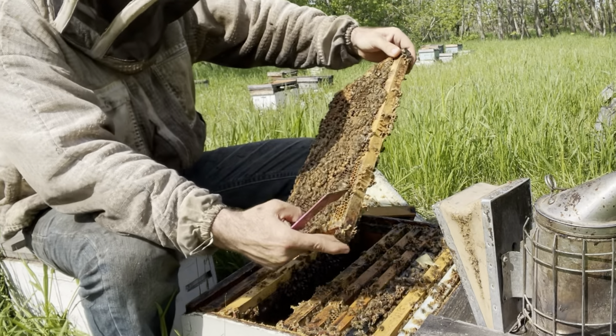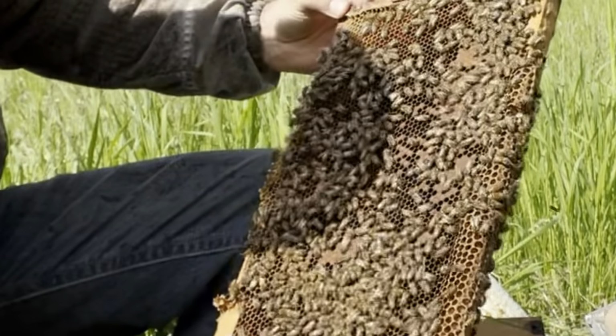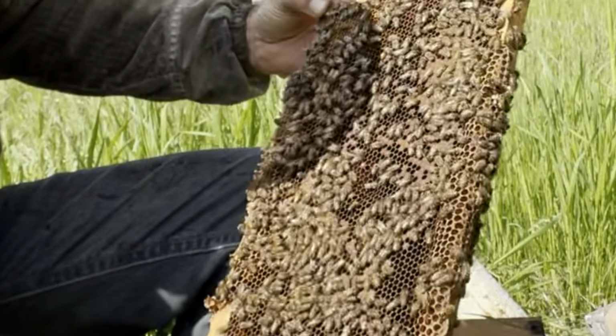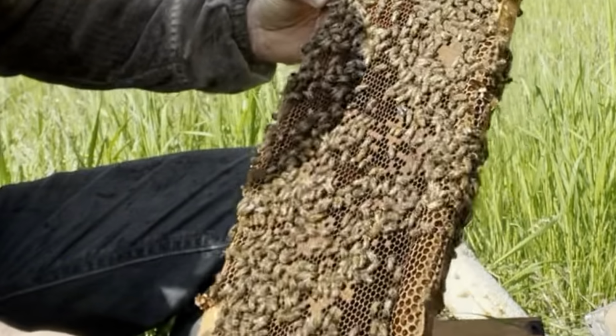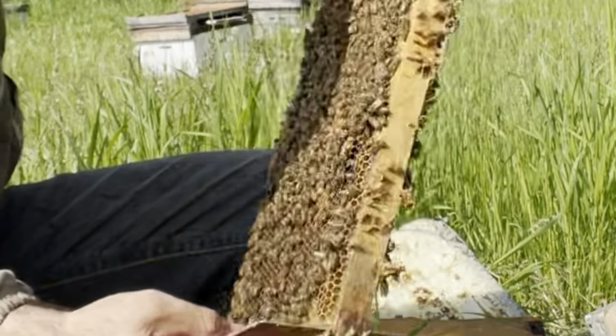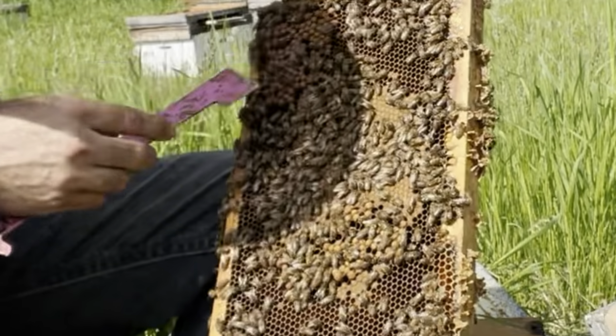Gorgeous. Packing it full of pollen. And packing it full of brood.